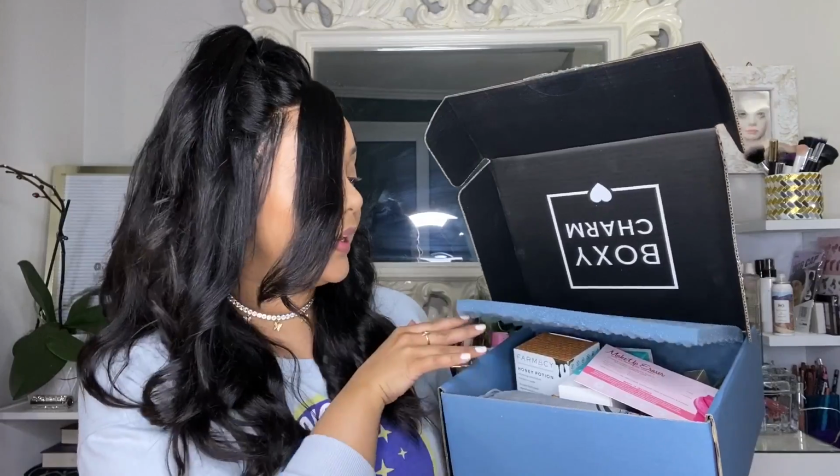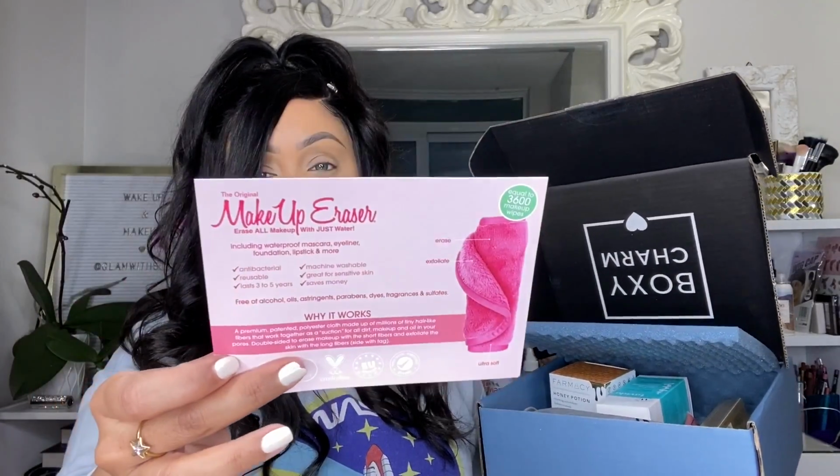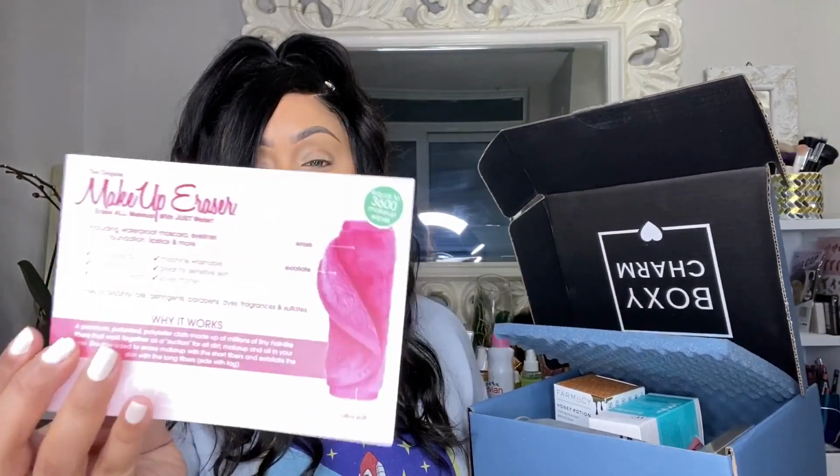So when you open up the box, there is just a whole bunch of goodies in here. And I love that there's blue foam in here because it matches the blue lining. When you open it up, there is a little card in here. It is the makeup eraser. There is a little bit of a promotion going on, so it talks a little bit about that. They were featured in a Boxycharm box in the base box.